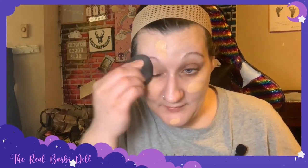Let's try this, see if any more comes out of this, because this was so good. This is in shade L20N. I really, really liked how this came out on my skin. I really liked it. It's like $38, so Smashbox, holla at me. I'll work with you guys.